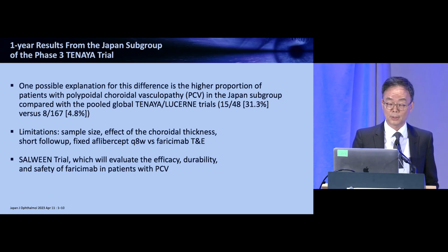And how about the fact of whether there is pachychoroid, and how that will influence the treatment outcome. And it is a short follow-up, 48 weeks. And there's also a very regimented treatment dosing, where you're comparing a fixed dose of aflibercept every 8 weeks versus a faricimab treat and extend. What's good is that there's the SALWEEN trial from South Asia looking at the efficacy, durability and safety of faricimab in patients with PCV. So hopefully we will get some better idea whether this newer anti-VEGF may have a better outcome in treating patients with PCV.